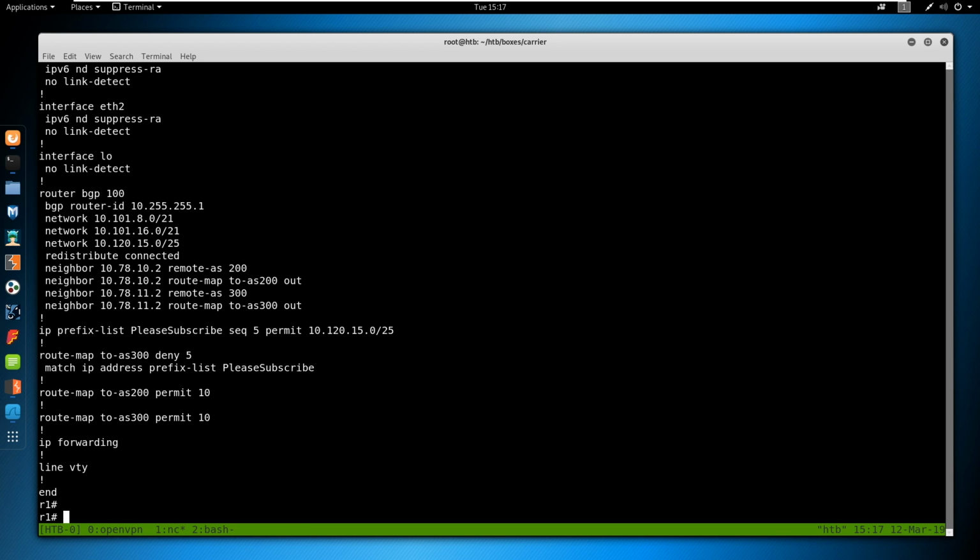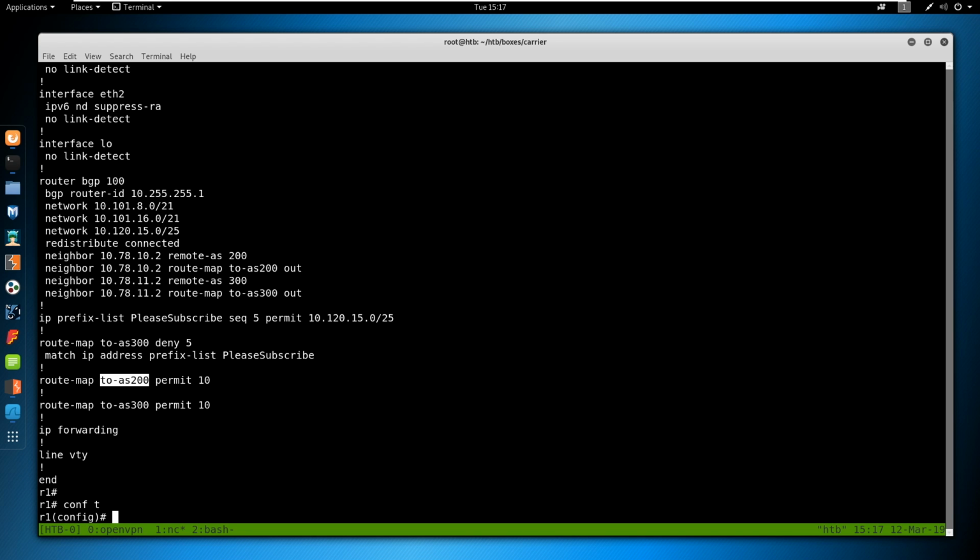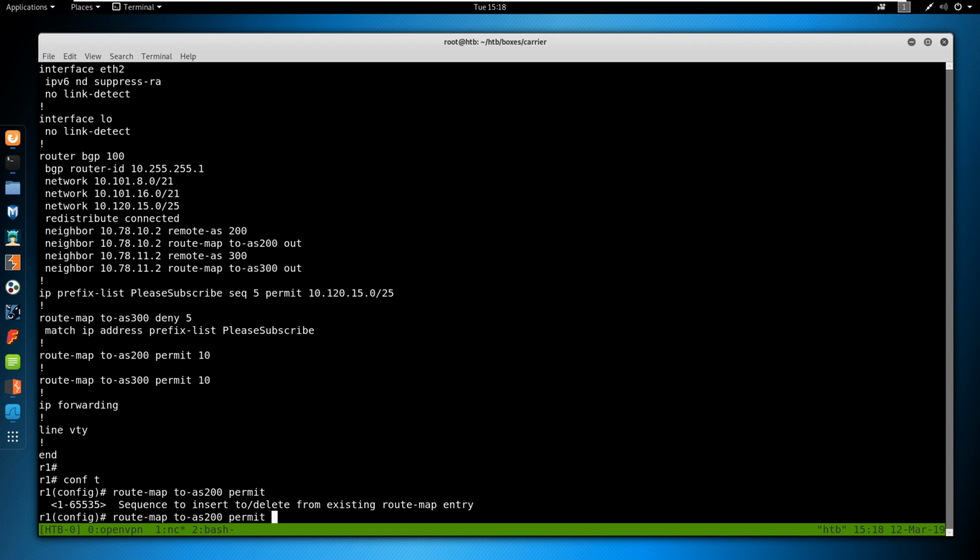So we have to edit, go into this code block, put a match, and then tell it to not export. So I'm going to do conf t to enter config mode, route-map AS200 permit, and I'm going to put it in code block 5. This can be 1 to 65,535.